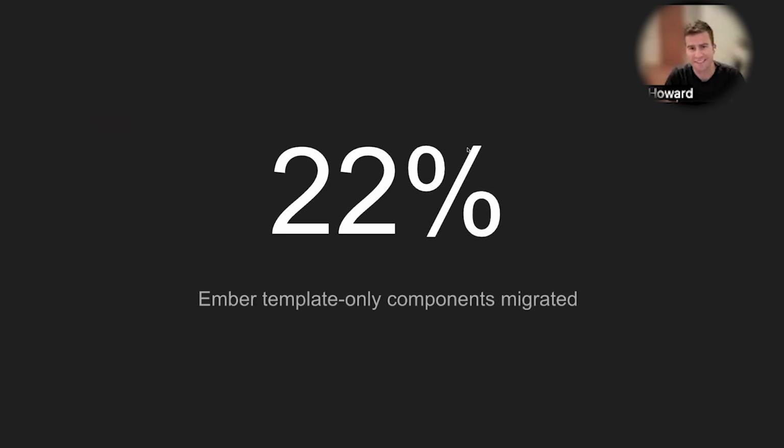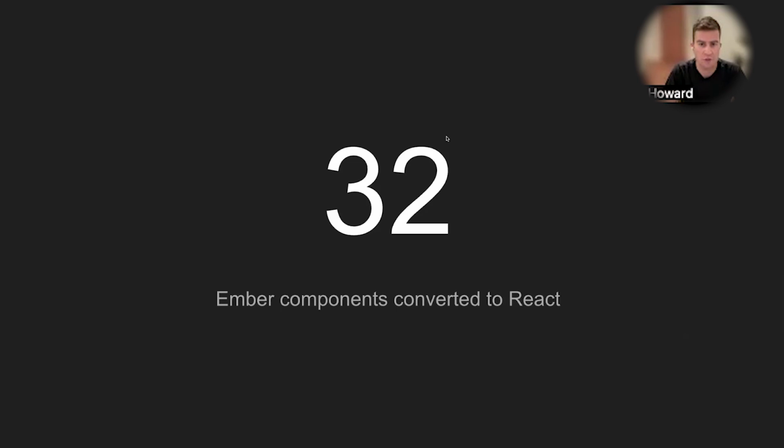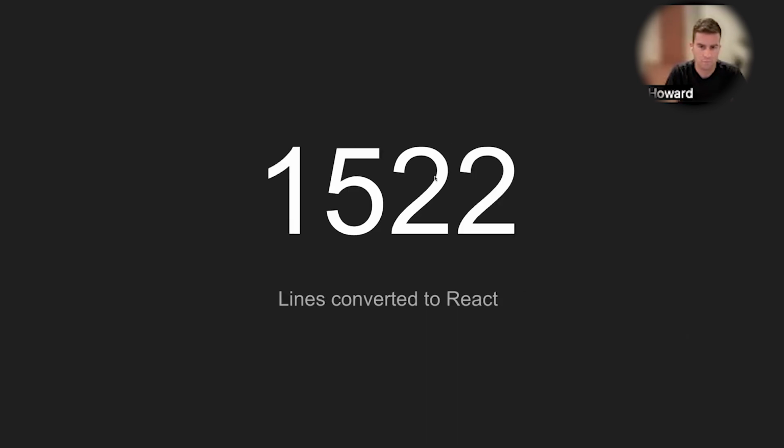And now the results: 22% of template-only components were migrated, which is awesome and exceeded my expectations. That means 32 Ember components were migrated to React. We used a lot of groundbreaking work there and showed patterns for people who are doing manual updates to also update. And 1,500 lines of often complex Markdown and React logic, which I wish I could show you but can't, were all migrated with AI with very little human assistance on the other end.